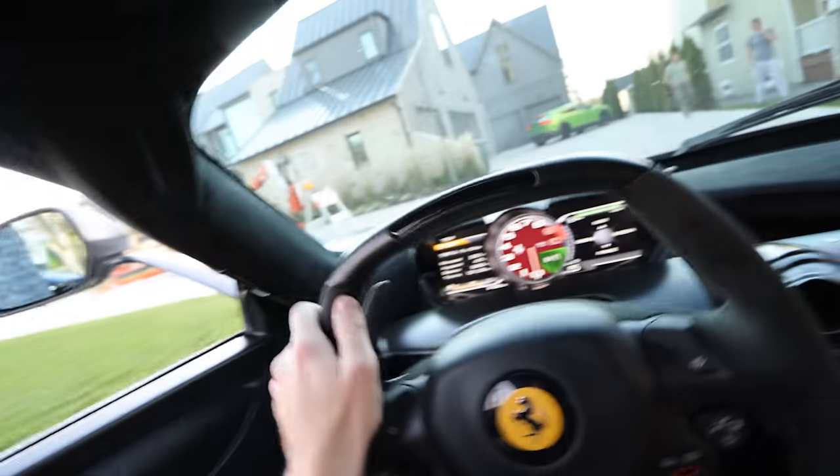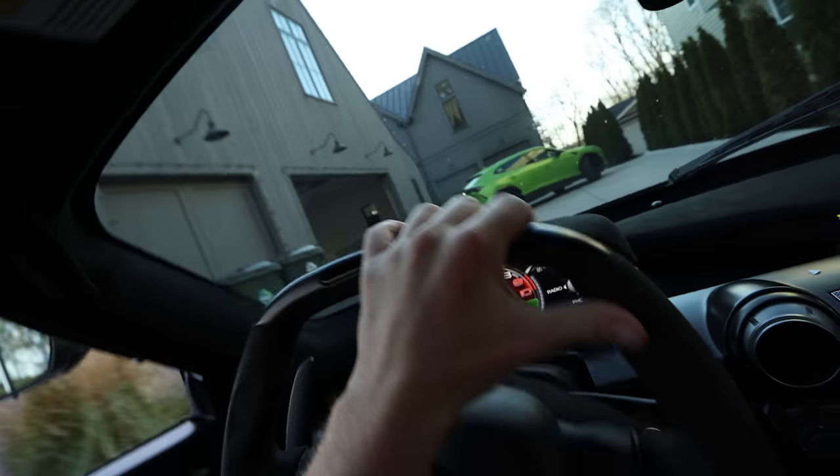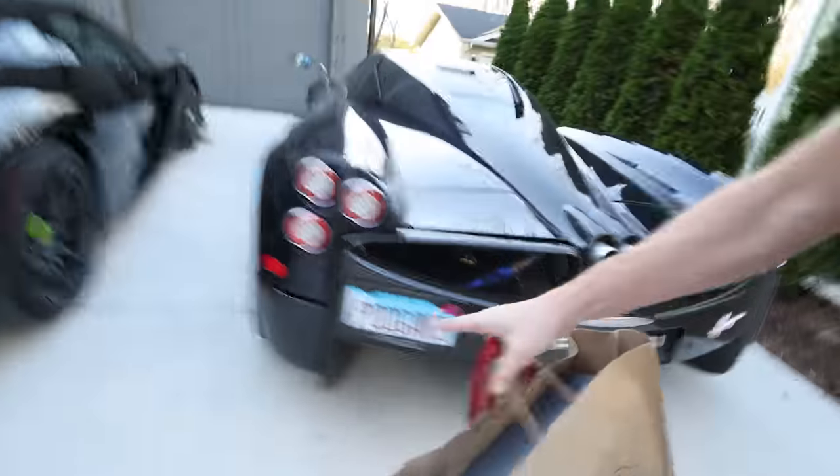I'm good. We're good. And welcome back to home sweet home, Casa de Hamilton. This place is sick and that green Urus looks crazy. And look, Bugatti. I feel absolutely ridiculous right now. Please do not judge me in the comments below, but I also want to point out the Hamilton Collection license plates. We have Chow Baby Girl, we have Ouj Wang, and we have Bugatti.